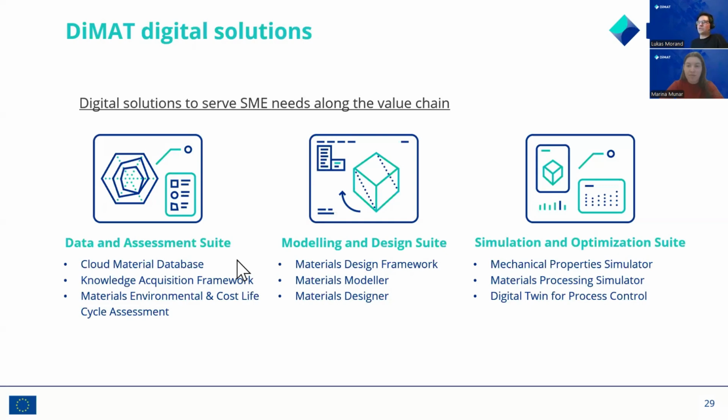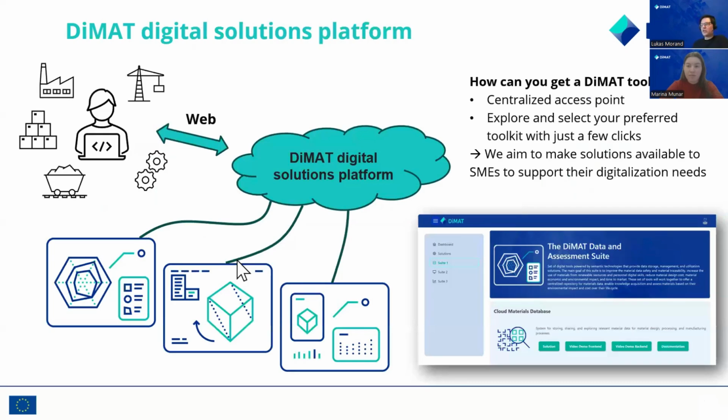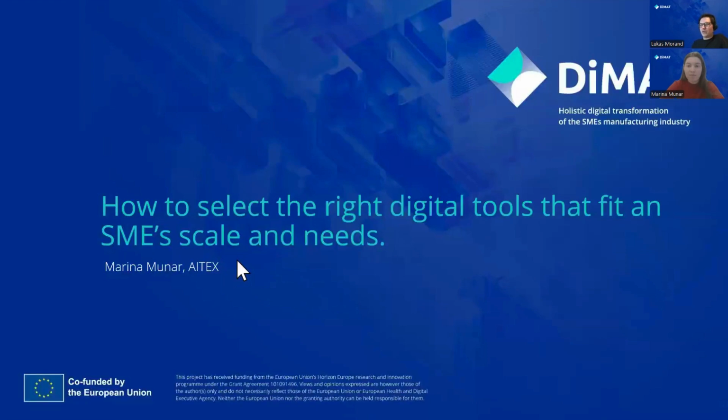And if you ask yourself how you get access to the DiMAT toolkits, there will be a DiMAT digital solutions platform that you can access from everywhere in the world via the web. There will be a centralized access point, and you can just explore and select your preferred toolkits with just a few clicks. And our aim is here really to make the solutions available to SMEs to support their digital needs. And here I want to hand back to Marina.